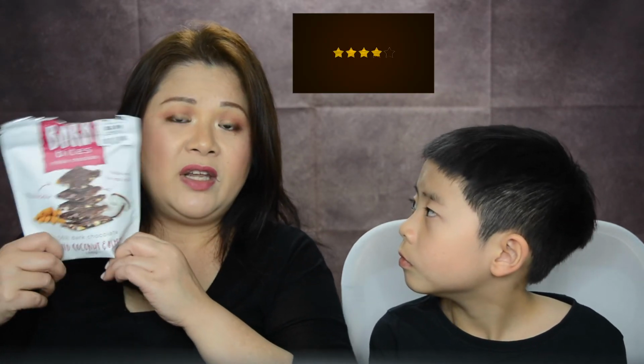Nom nom in my tummy. Coconut and almond. It's a nibbly, which I think is what's stated on this packaging. It's true, guys. So I'm giving it a 5-star.